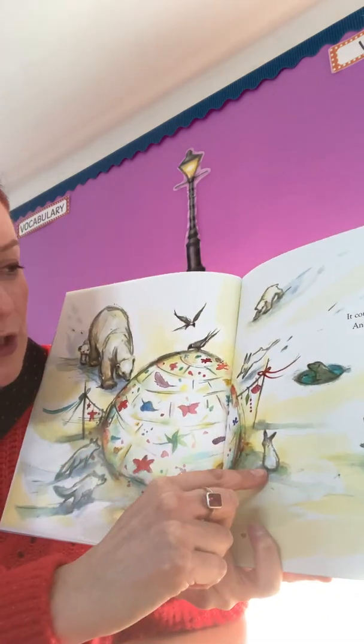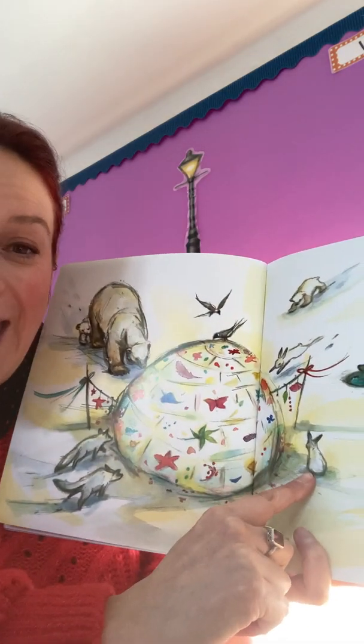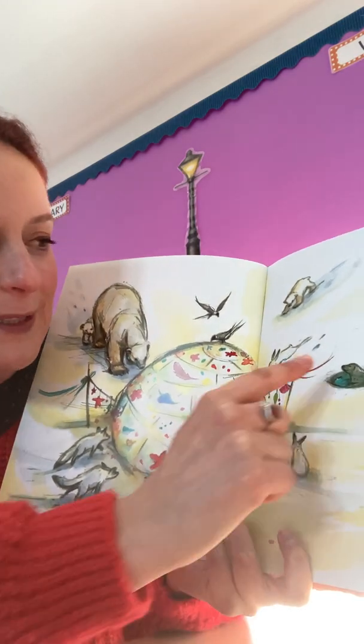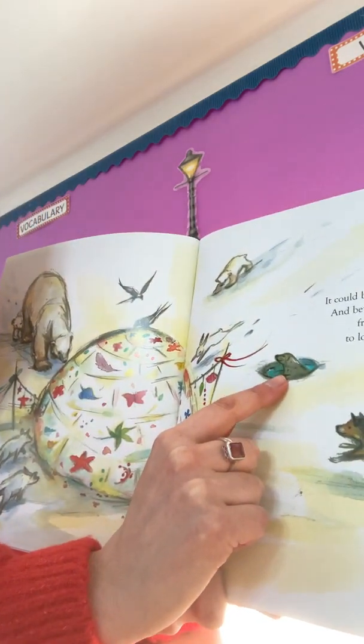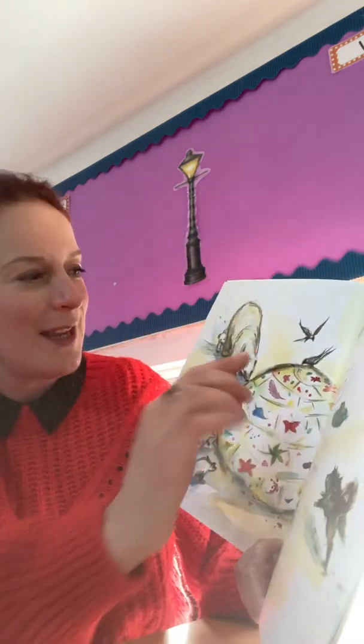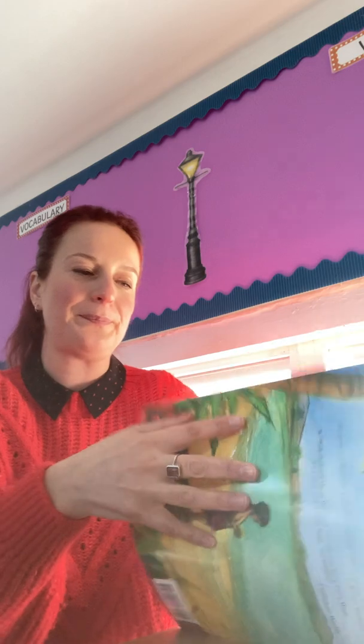And we have got maybe an Arctic hare. A hare is a type of rabbit. It's a big rabbit. And here, who have we got here poking through the little hole where she fishes? That's right, a little seal. And we've got some birds.